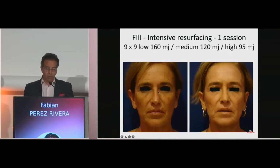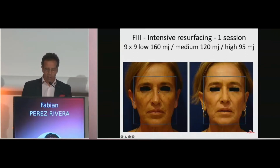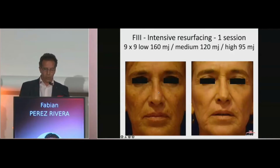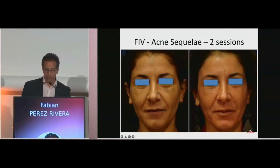FIP-3, but with intensive photodamage, a close view, to show you the way I can erase not only the pigmented lesion and at the same time reduce the wrinkles. A patient in which I combine not only CO2, filler too on the lips, but you can see the ironed effect in the malar area.